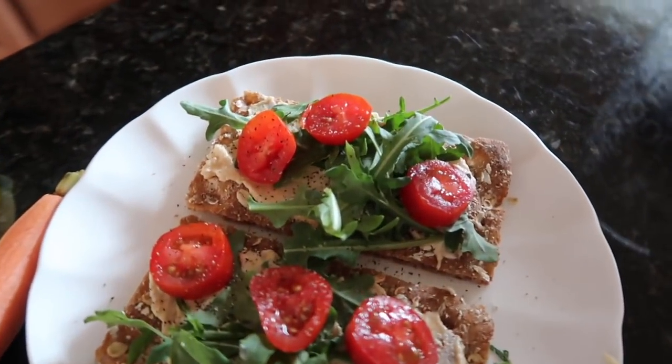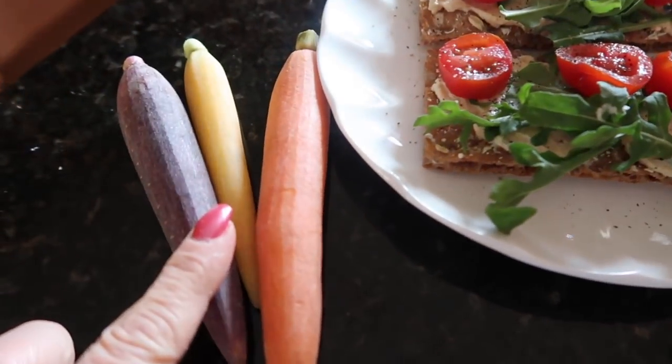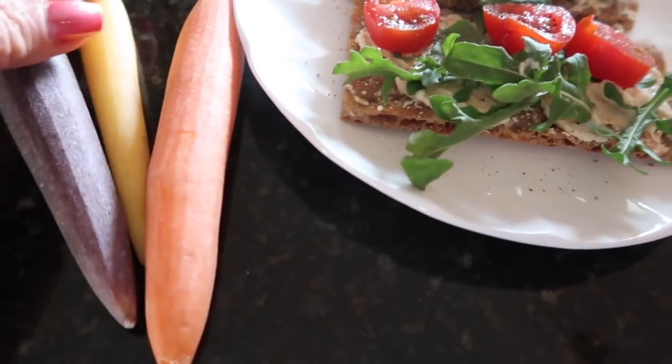So look how pretty that looks, and it's so delicious. And I also wanted to share with you another favorite snack of mine. I love these carrots. I got these from Trader Joe's. I love the beautiful colors. They're already peeled.